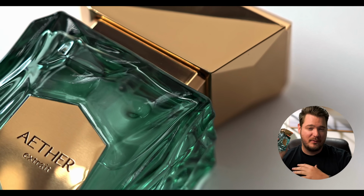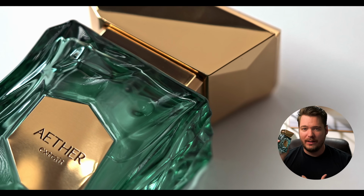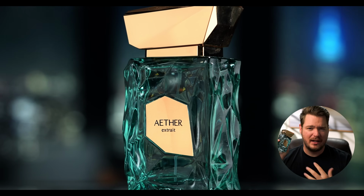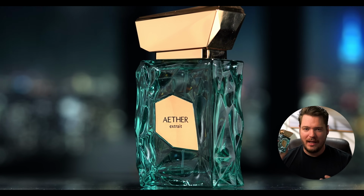Like, let's take this first one here. Parfums de Marley Greenly is what this is duping. This is Aether Extrait, and this is a fruity, amazing green apple with this nice oak moss dry down. It's very playful, fruity fragrance here, musky and fresh, light, a lot of citrus going on in here. It's very easy to wear, especially in the summertime and the springtime.